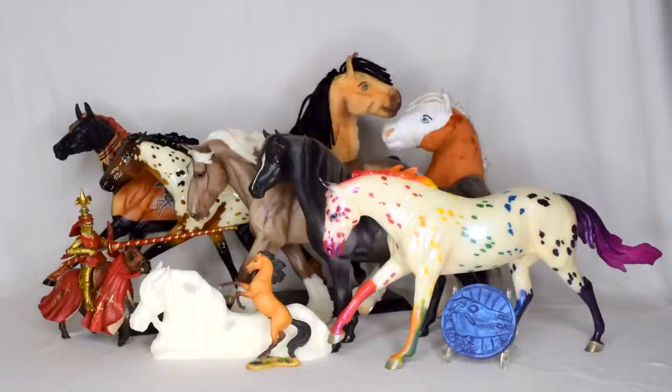Unfortunately, there's going to be really no way for me to get a nice collection picture of all the models I got at BreyerFest this year together.